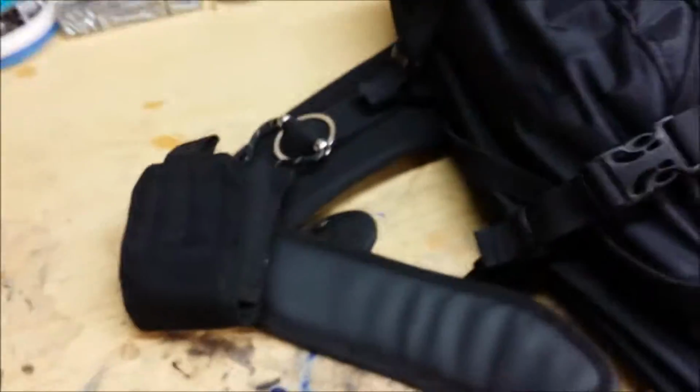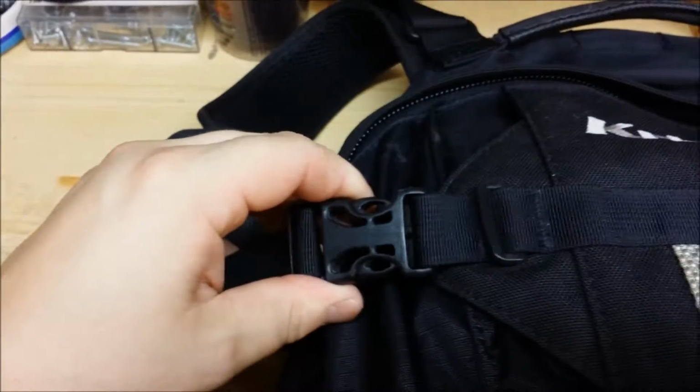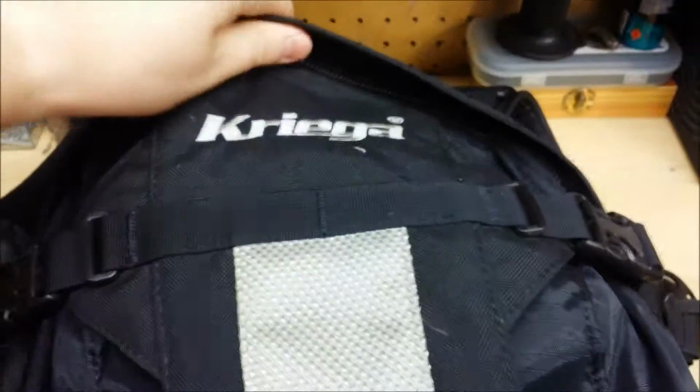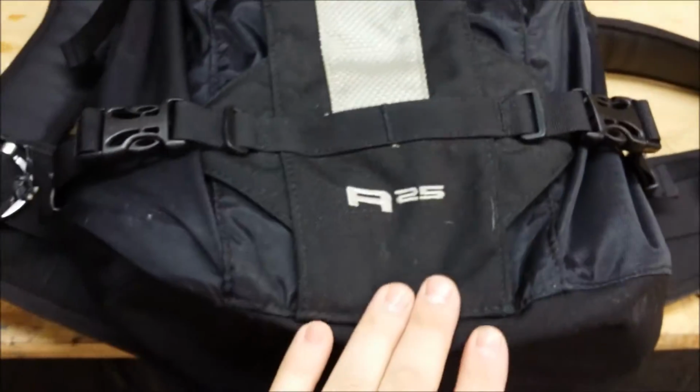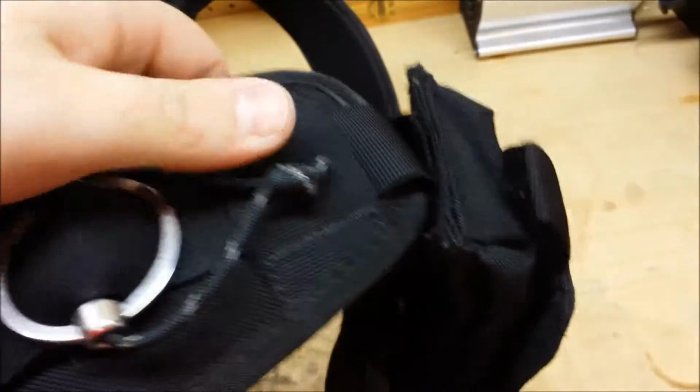And then my backpack is my Kriega. I mentioned I rolled, landed on my back. I can't see any damage to this backpack. Not even the buckles look like they have any kind of scratches on them. I mean, I looked this thing up and down. I really couldn't find anything. The straps on the side, they're okay.